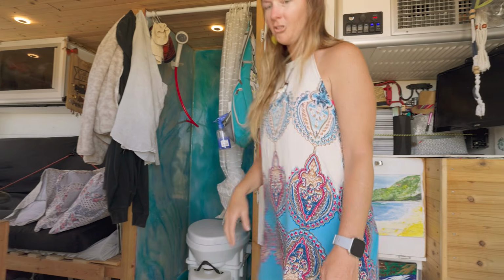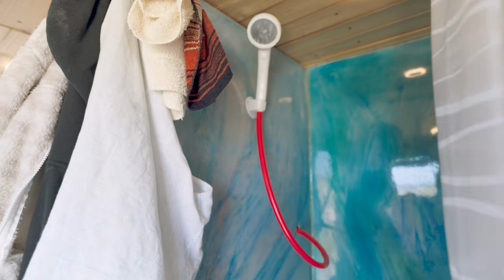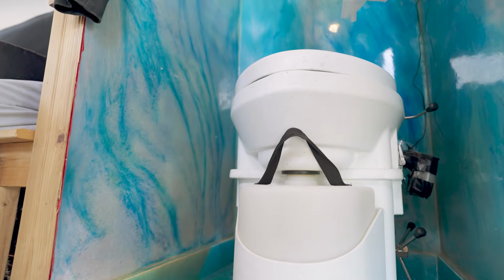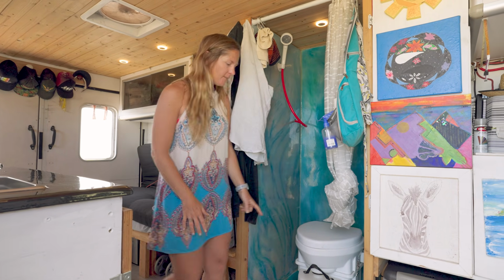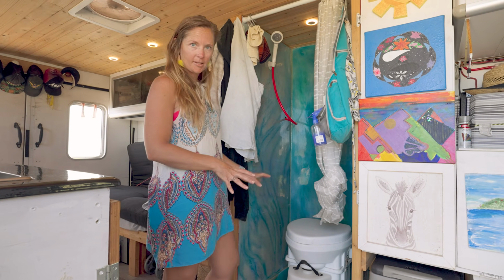We'll go ahead and transition over here into the bathroom. I wanted a shower, right? A full-on shower. When I was doing my build, I went back and forth on the traditional size for a shower pan, but I didn't really want to build out too far into the walkway, so I created this one completely on my own. This is all made out of wood, and then I used Red Guard on top of it, and then I epoxied it.